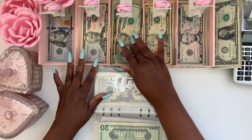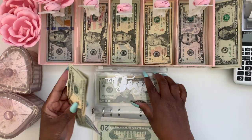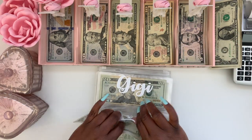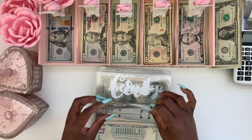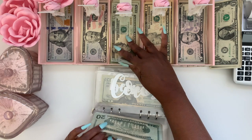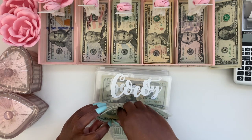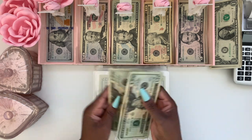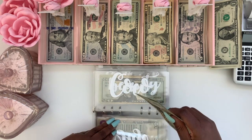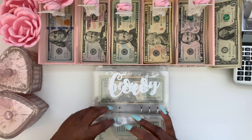For my money, Foxy, I get $25, and I used up my money. And my daughter Gigi, she gets $20. And I think she's gonna take this money this week. I'm sorry, she had 40, so she's got now 20, 40, 60. Okay.